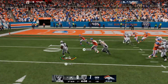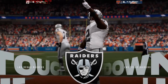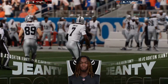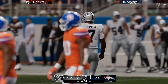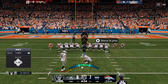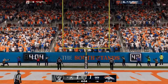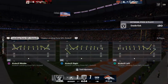On first down, it's Jeanty. And they'll take it into the end zone for a Raider touchdown. Ashton Jeanty with touchdown number 12 on the year. And the Raiders are able to match the opening drive touchdown against them with one of their own. Extra point by Carlson, up and good. And we are tied at 7.